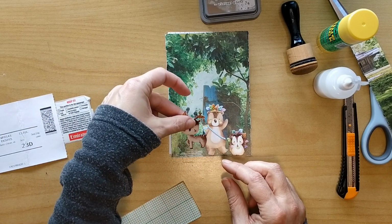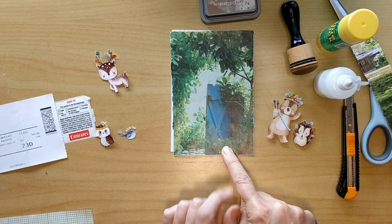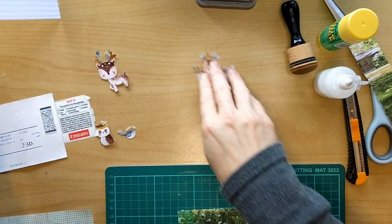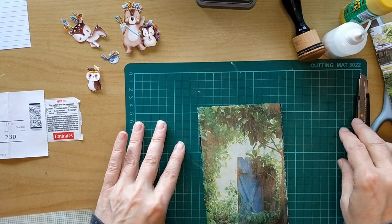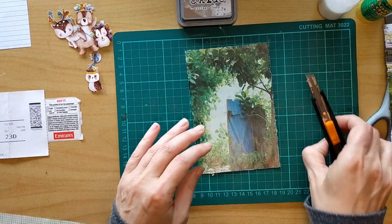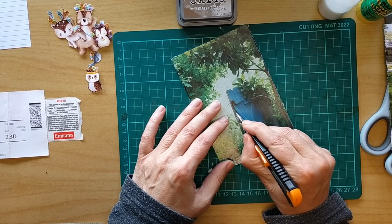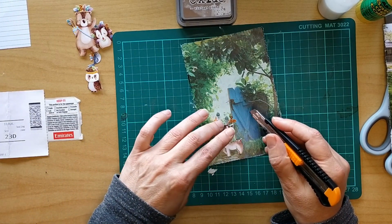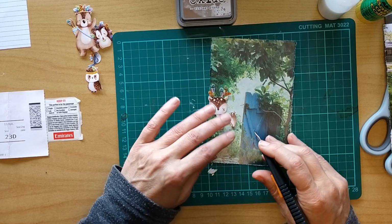I think I would like the deer to come out from behind the door, so that the bottom is a little bit hidden behind the door. And for that I need to make a cut in the door so that I can slide the deer behind it. Yeah, I think that's a nice idea. I think I would like to do that. But where do I want to have it? I think I really would like the deer to stand on the path.